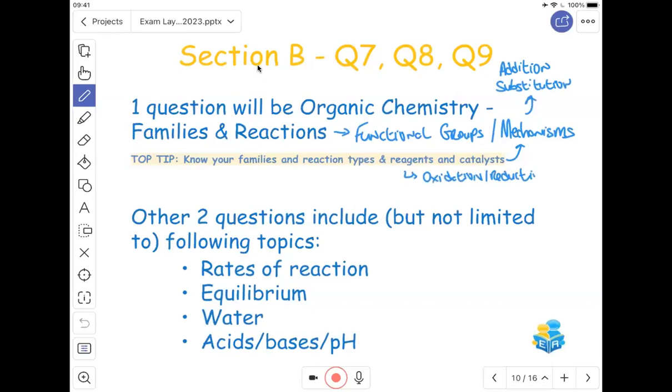And again, you're going to need to know your reagents and your catalysts, in particular for your oxidation and reduction. What is the reagent and what is the catalyst? And again, labeling is very important here. The other two questions out of 7, 8 and 9 will include, but are not limited to, the topics of rate of reaction, equilibrium, water, acids, bases and pH. So the main reason that we've picked these topics is that these are the ones that have come up most frequently.